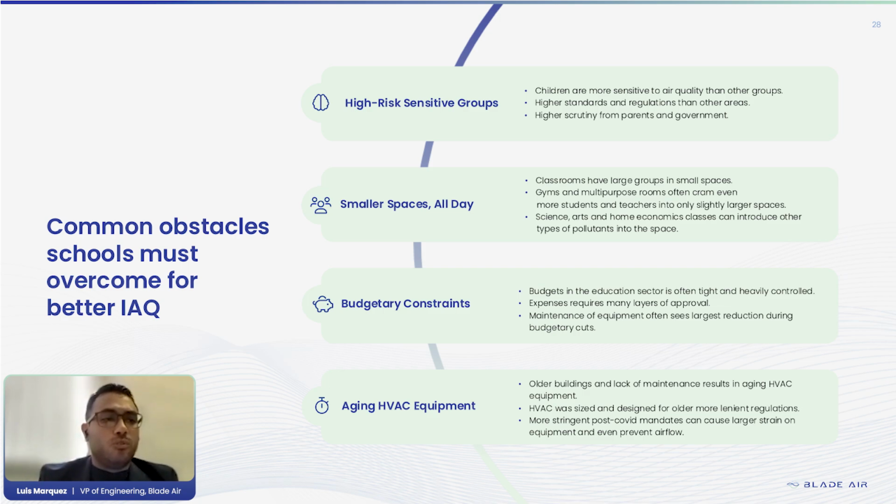Then the other two obstacles are really related. The first one is budgetary constraints. Especially in public institutions, but it is true in any type of educational facility, the budgets are tight and heavily controlled, and often require many layers of approval. When it's time to cut budgets or reduce costs, it's the maintenance of the equipment that the funding is taken out of, since it's often not front facing.